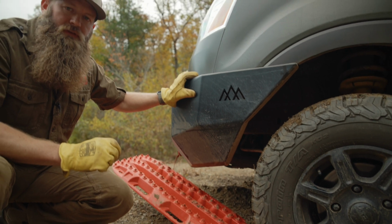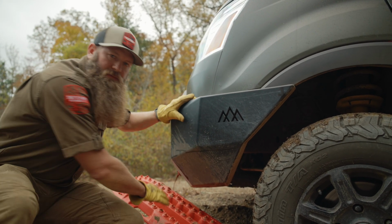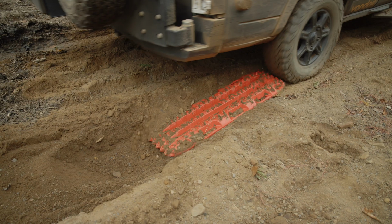Make sure that when we're using these, we're not excessively spinning and using too much throttle, as it will damage the board and then it will throw the board out from underneath the tire. Remember, throttle control, easy on the throttle, and just kind of ease through it.